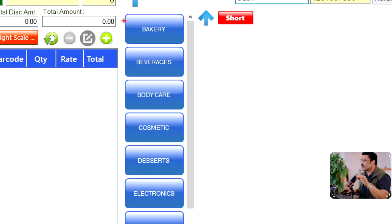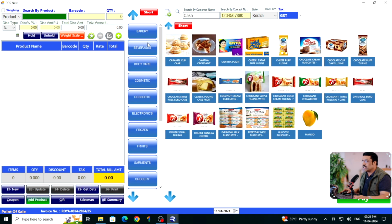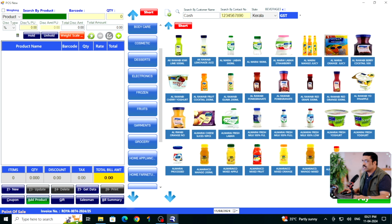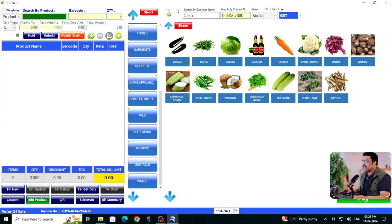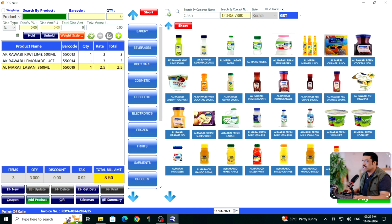Here you can see all the main menus. For example, if you click on the bakery, you can see all the bakery items. If you click on the beverages, you will see all the beverages items. If you click down like that, vegetables, you will see all the vegetables items. For example, if you want to sell any products, for example, beverages, just click on that.